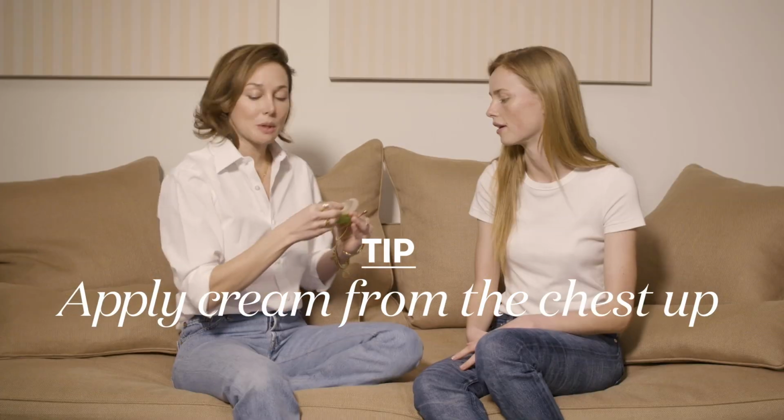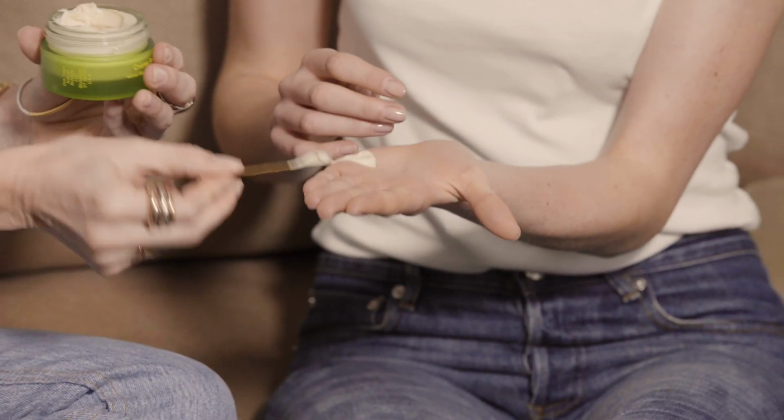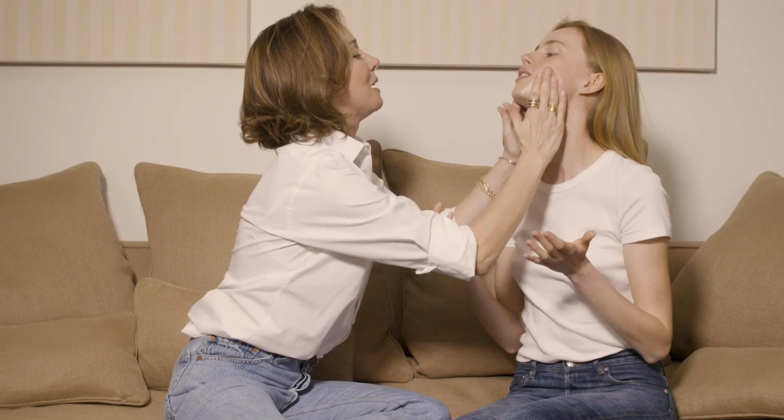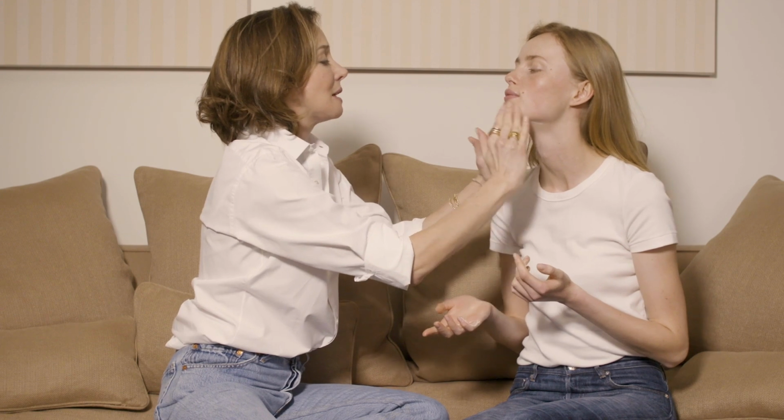Super important. So for example, when you are applying creams, you always want to go from the chest up. So I'm gonna show you. You want to do a little spoonful and then mix it together and create a little foam. Oh yeah. And go up high, and then around the cheek to bring a lot of microcirculation and blood flowing through your cheeks, and then always up. So just put the rest and finish on the forehead.